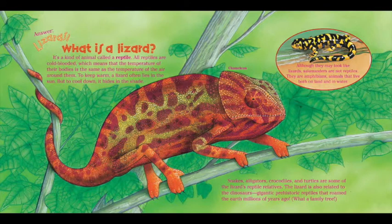Chameleon. Although they may look like lizards, salamanders are not reptiles. They are amphibians, animals that live both on land and in water.